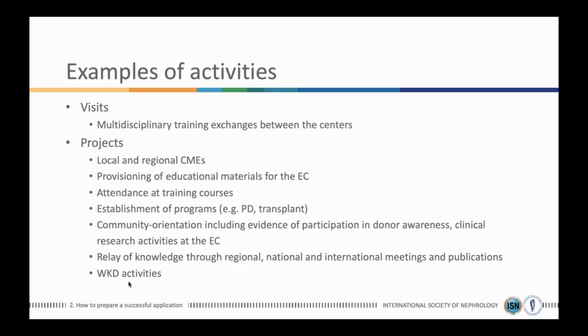Some limited clinical research activities can be supported, although again, research on the whole is somewhat out of scope for the program. Other activities that relay knowledge to regional, national, and international meetings and publications can be included. And World Kidney Day specifically is considered a useful use of money as well.